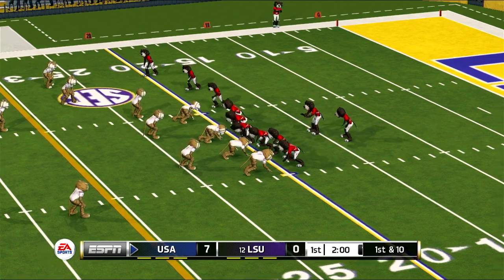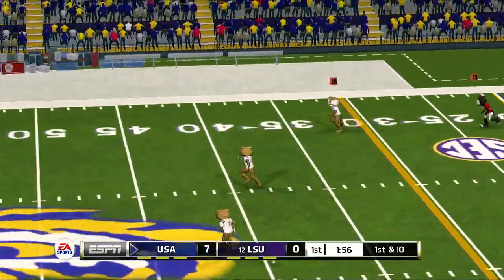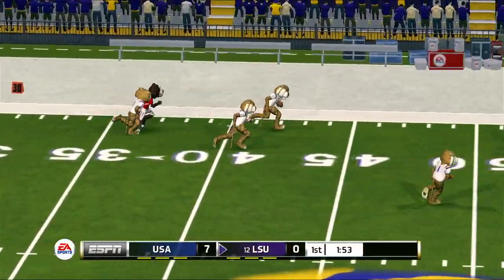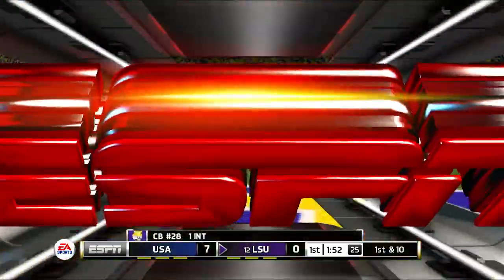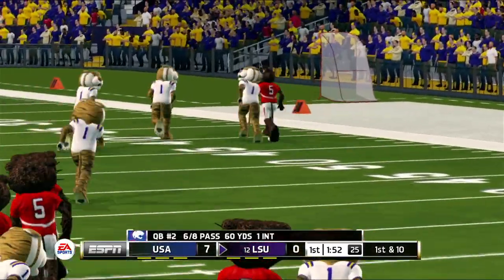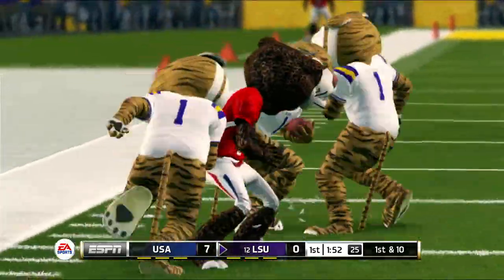Yellow 87. He's got to throw it in a hurry. He's going to air it long, and it's going the other way. So it's intercepted by the corner after the errant pass. Well, the corner came up with a pick, but he can thank his defensive line for that one. They got up into the quarterback's face, put the pressure on, and made him get rid of the ball, and the corner was there to make the pick.